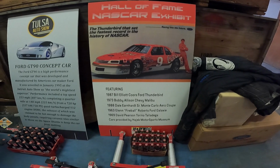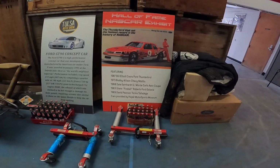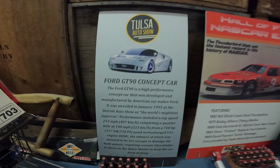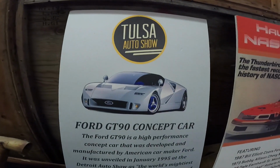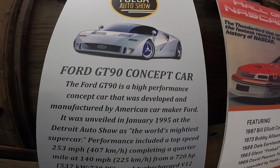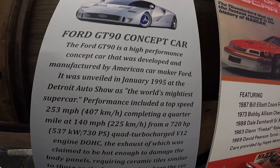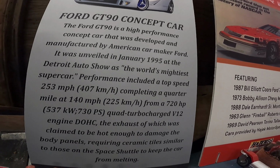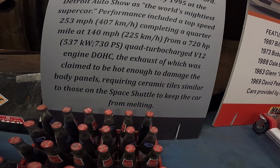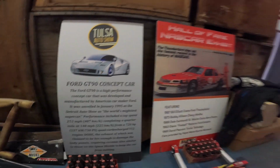Hall of Fame exhibit. Hopefully that car is still here. That'd be cool to see. Oh, and here's the specs on the GT90 concept car. I'll let you guys read this.